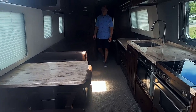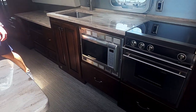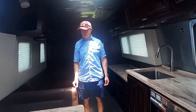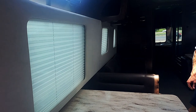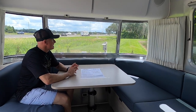It's definitely more like what we're looking for with the dinette and the couch and the TV. Cuisinart microwave. You lose some of the window stuff when they put these up. Some of that fun thing with Airstream is all the windows, and I think this takes away from it. But the windows are awesome. Plenty of light. Look how light it is in here.